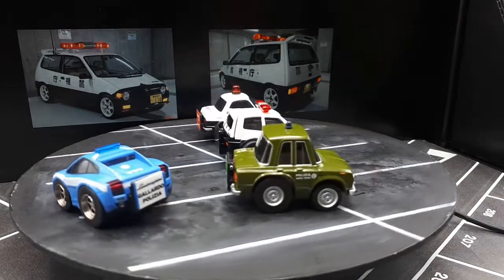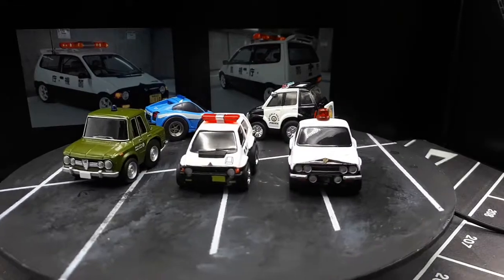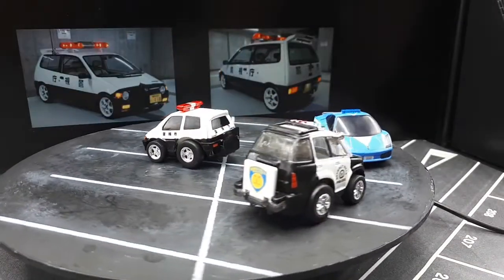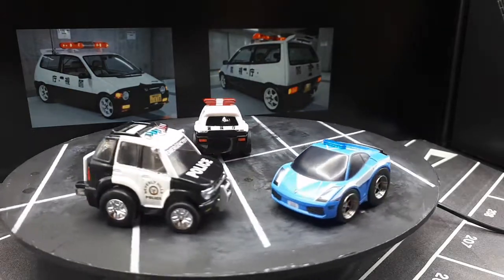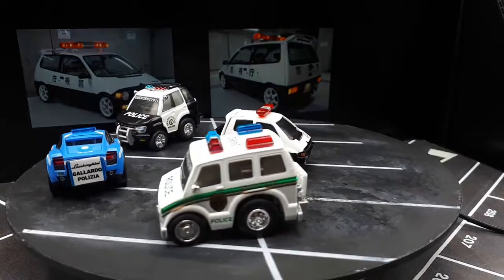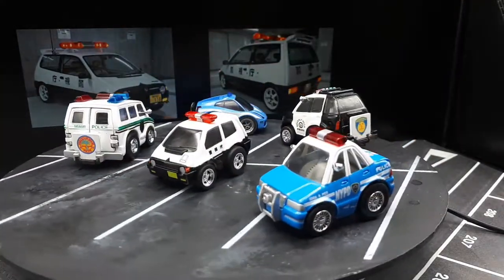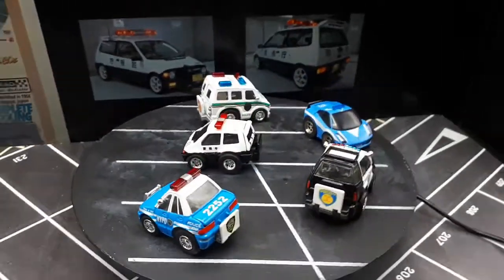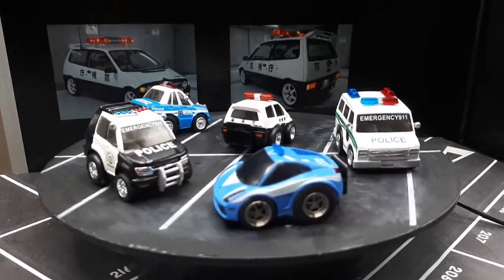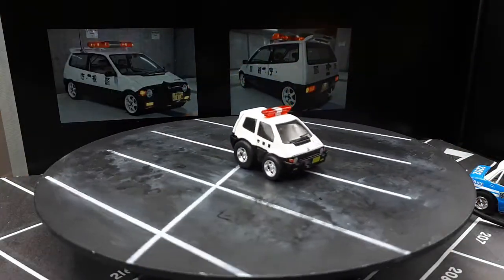If I go American style, we have the Beverly Hills Police SUV. Let's get these guys out. We have the Miami-Dade SUV, Florida. And then a New York Police Department sedan. Alright, that's it. Plenty of comparisons, right?